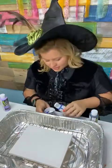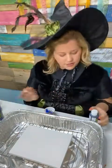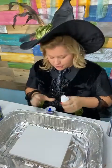Does anybody have any questions? Have any of you used these ready to pour paints yet? I've used them, I think, 3 or 4 times now, and every time it's so fun. It's unpredictable. You don't know what you're going to get.